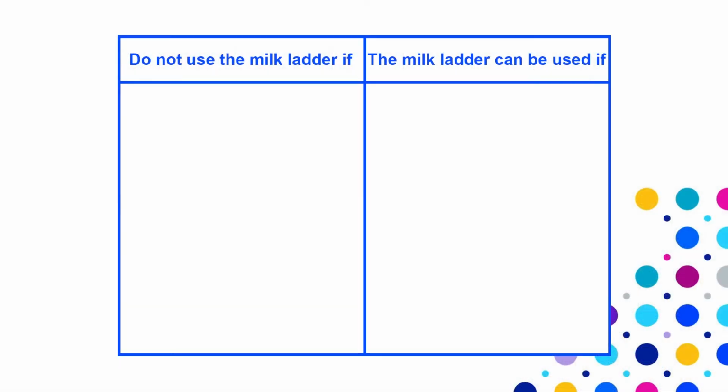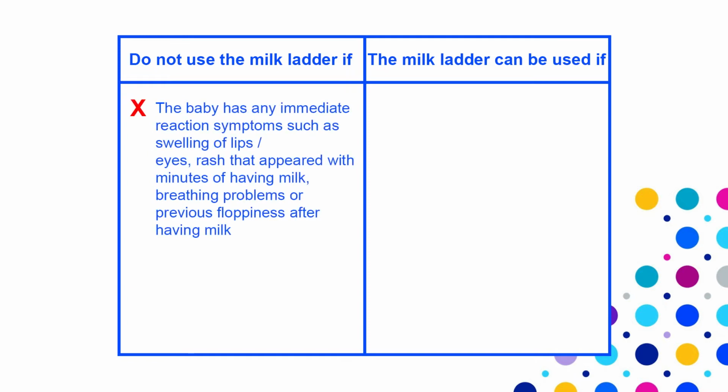The milk ladder is used in children who have mild to moderate non-IgE or the delayed form of milk allergy. Please watch the first film, Cow's Milk Protein Allergy Explained, if you're not sure what type of reaction baby has had. So do not use the milk ladder if the baby's had any immediate reaction symptoms such as swelling of lips or eyes, rash that has appeared within minutes of having milk, breathing problems, or previous floppiness after having milk. Also do not use it if the baby has eczema which is flaring, or if baby's unwell.